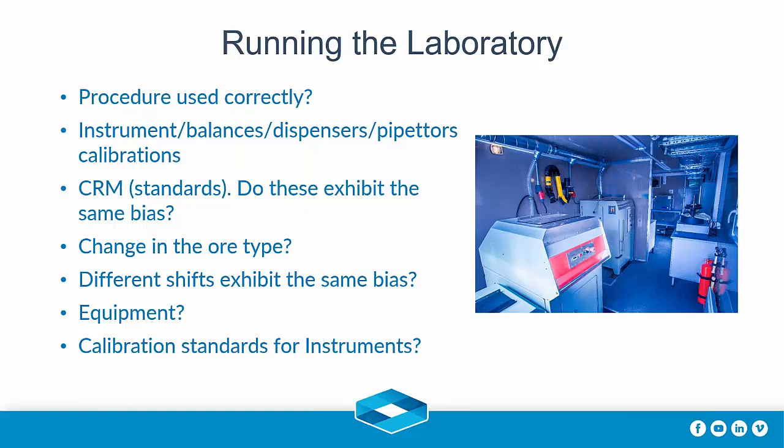So the other thing is equipment failing for some reason. Is there some issue with the equipment? And of course, calibration standards for the instruments, relevant to AA and of course ICP, ICP-MS, not necessarily for XRF. So you need to keep an open mind, and you need to go through each one of these things and determine whether they can get a tick or a cross next to them.